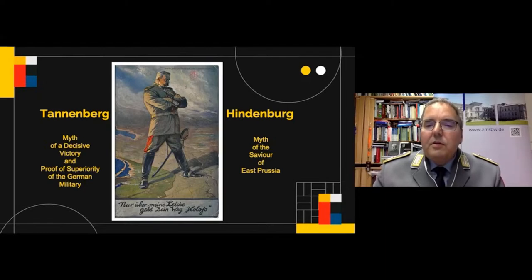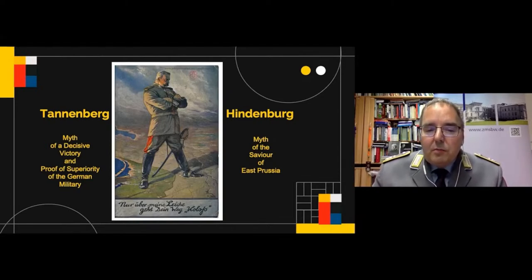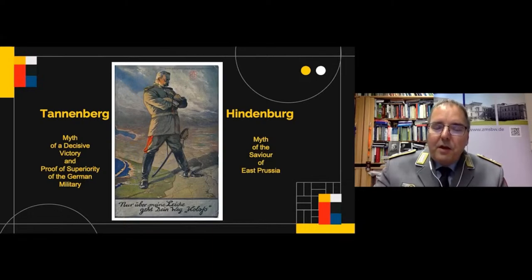And on the other side, we have this General Hindenburg, who became a personal myth. He became the savior of East Prussia. And you see it on this postcard. It's written, only over my dead body goes your way, Colossus. Colossus is Russia. And so Hindenburg stands on East Prussia, one foot on Russia, one foot in East Prussia, and is protecting the Eastern Front of Germany, in a way, alone. This is a typical situation at the beginning of the First World War.